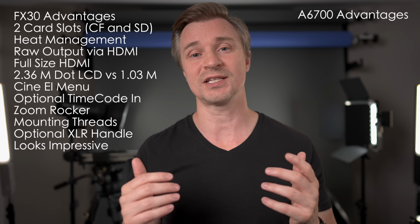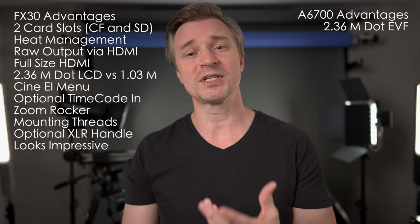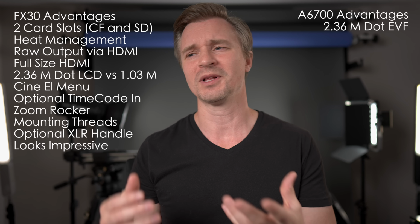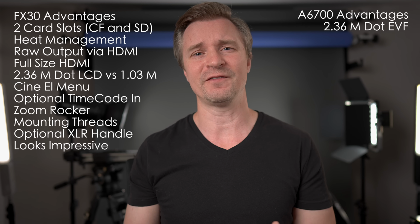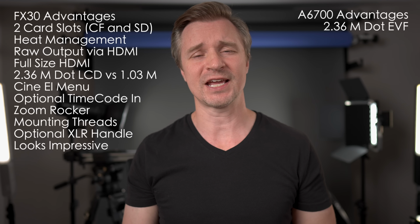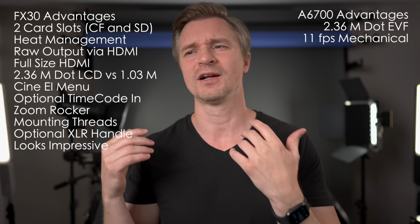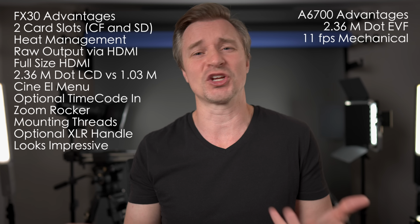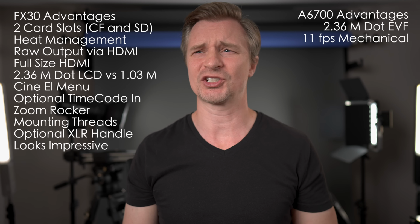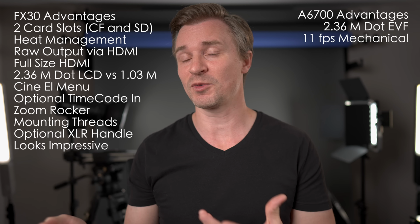So now let's talk about the advantages the A6700 has over the FX30. First one I'll mention is the EVF. 2.36 million dot EVF. So this electronic viewfinder can be very helpful for people when it's a nice bright sunny day in both photos and videos. And it's also a bright EVF at a 1.07 times magnification. It can be very useful. And speaking of photos, you can do 11 frames per second in both mechanical shutter and electronic shutter. And that is just far, far better than the FX30, where you can only do one photo at a time and it's electronic shutter. So if you're going to be doing a lot of photography, the FX30 is probably not a camera you should be looking at.